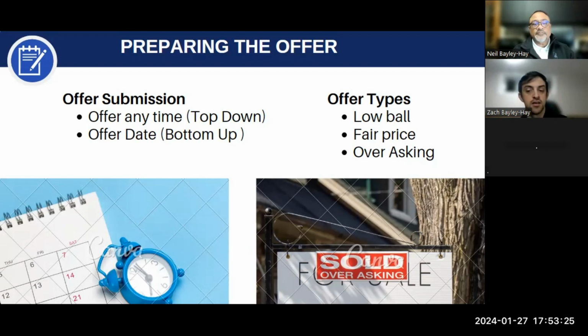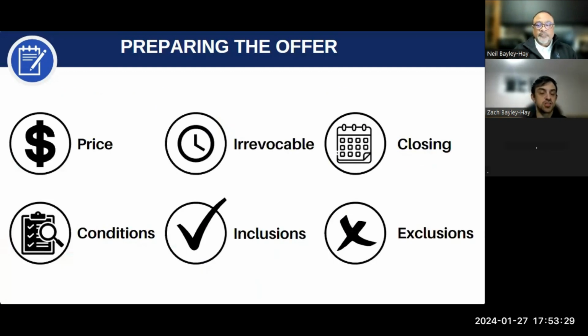That's great. Okay, let's look at our next slide, which is just the steps of preparing the offer. We just want to get you comfortable with the terminology and what steps happen when you're looking at making an offer on a home. Your first thing is price. Figuring out that opening price tactically, based on the conversations we have with the agent and the research, and then coming back to you and collaborating, putting our heads together and figuring out the best strategy. Next up is irrevocable.